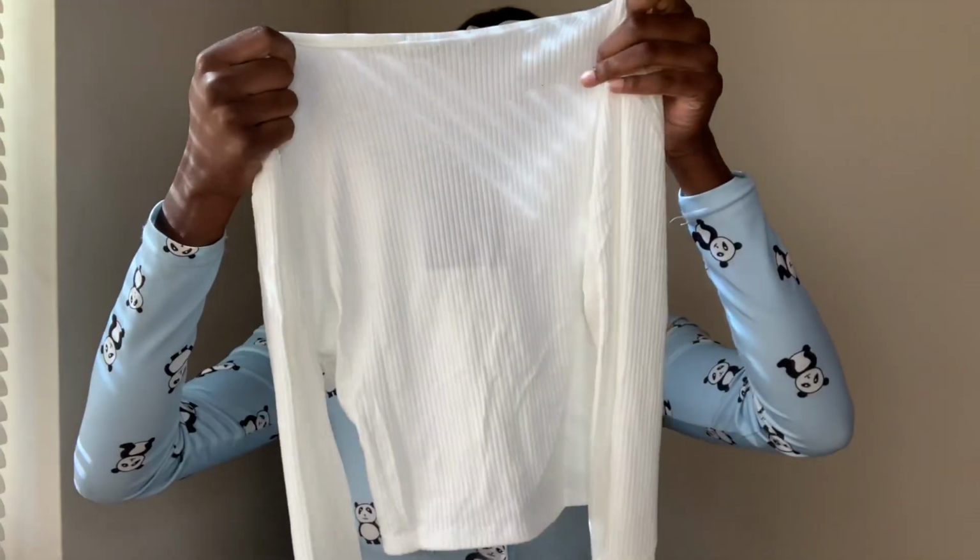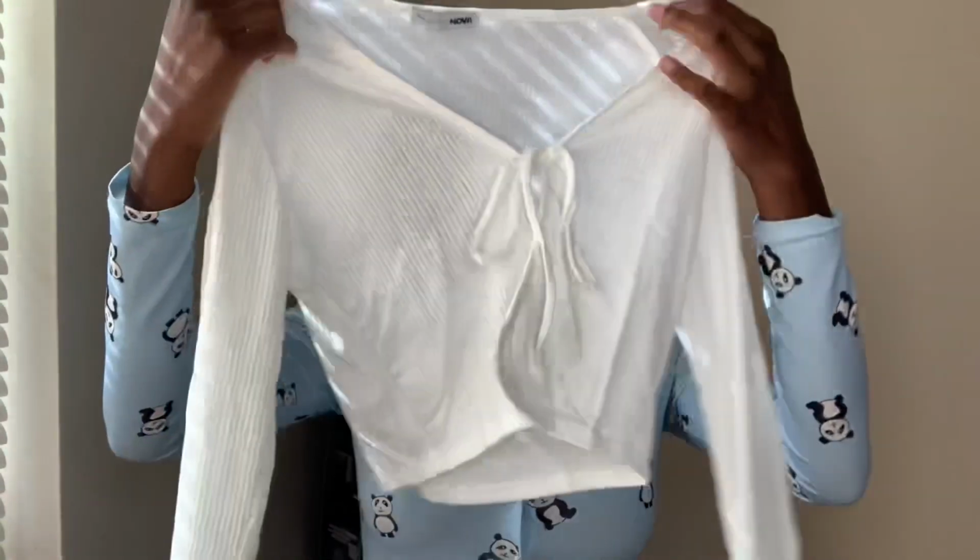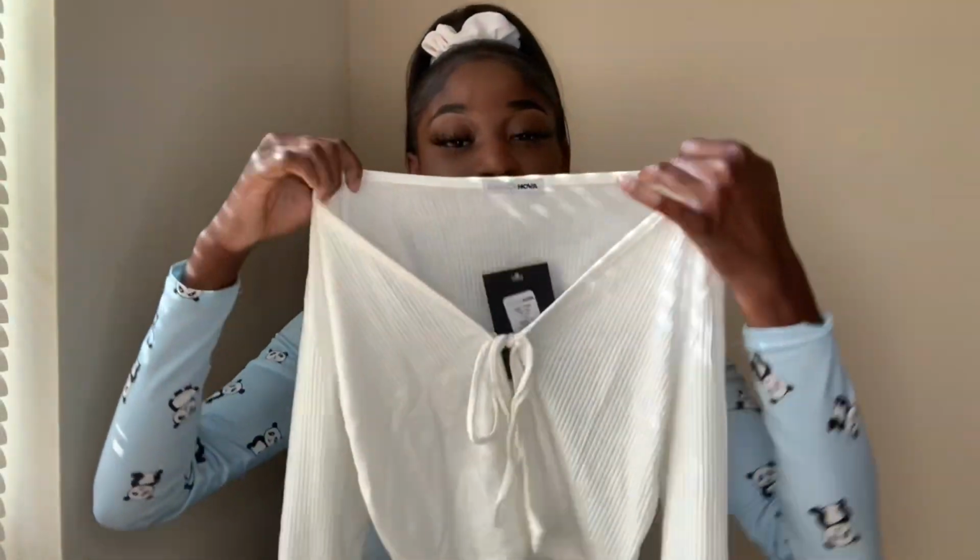Yeah, it's cute. She's cute. It's a size, I was gonna say 6. What? It's a size small.